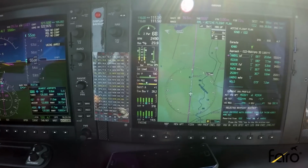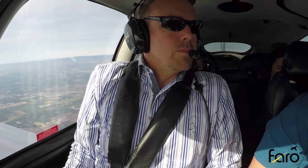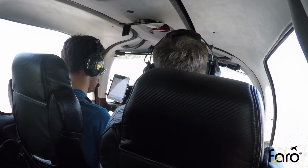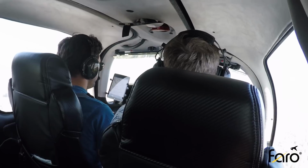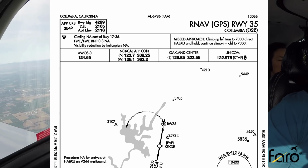We want to also brief all the altitudes for this approach and cross-check those against our approach plate. We've got the approach plate in an iPad ForeFlight display mini that's suction mounted to the windshield, makes it real easy for cockpit resource management. And so we go ahead and brief that whole chart, and we just brief it top to bottom.